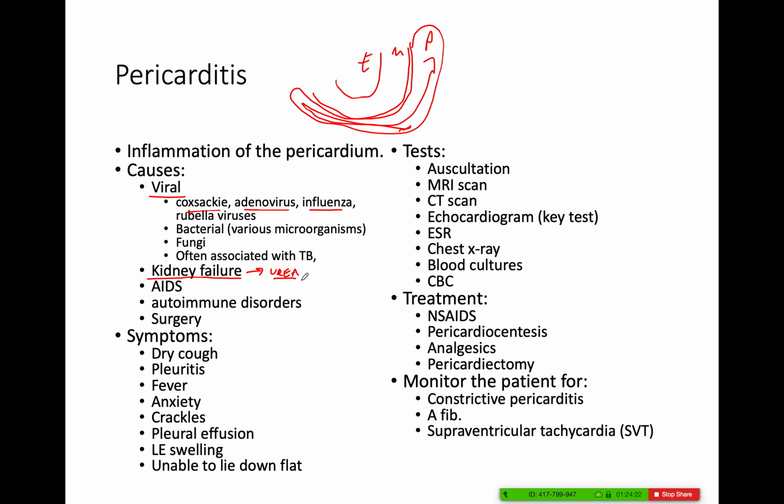To be honest with you, this might be more of a Step 2 type fact that you need to know, but I'm telling you now so that when you get there, you're already going to be ready. So kidney failure, think accumulation of urea in the blood leading to pericarditis. Any kind of heart surgery, open heart surgery, irritates the pericardium and can lead to pericarditis.